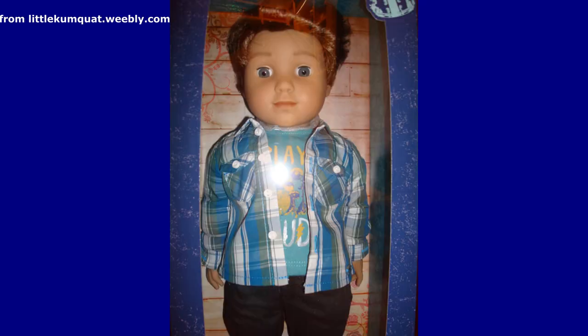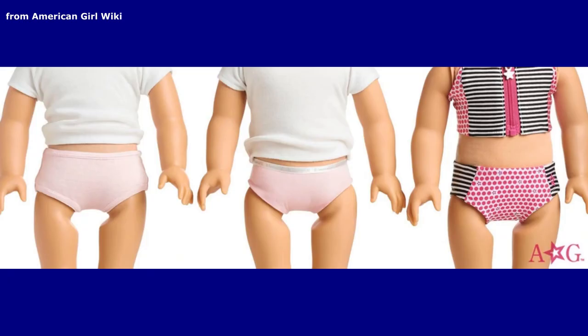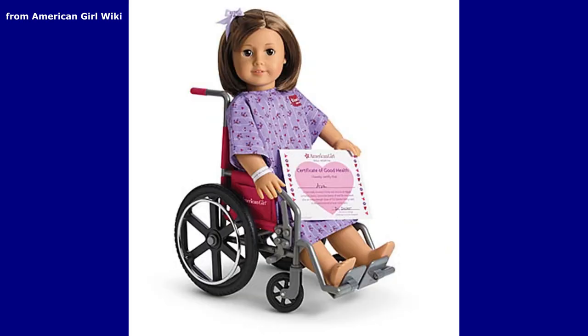After the eye issues that happened on new dolls in 2019 and the permapanties incident in 2017, free repairs of dolls with these defective parts were offered for a limited time through the doll hospital.